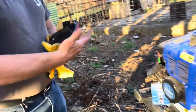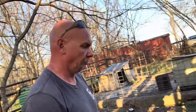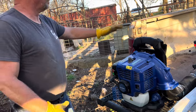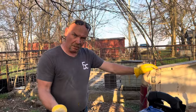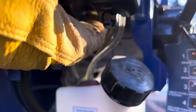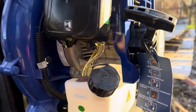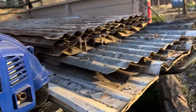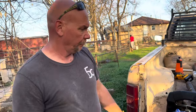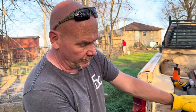It's a little dusty because we have used it once before. It was in an emergency, so we were not able to shoot a video using it. But we are going to show you guys how it works today. I'll show you how easy it is to start. On this side at the bottom, you can see the primer bulb down here. That is technically a fuel pump. 8, 9, 10. It's in start position. Okay, it's fairly quiet. All right, it's warmed up. There we go.